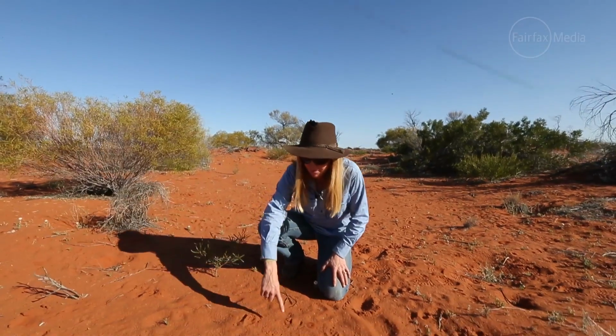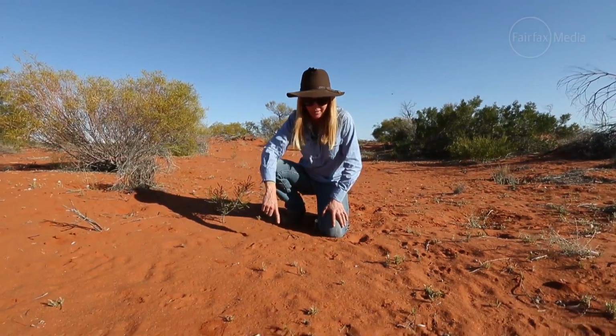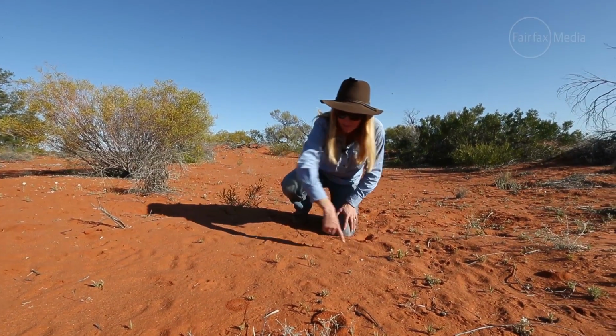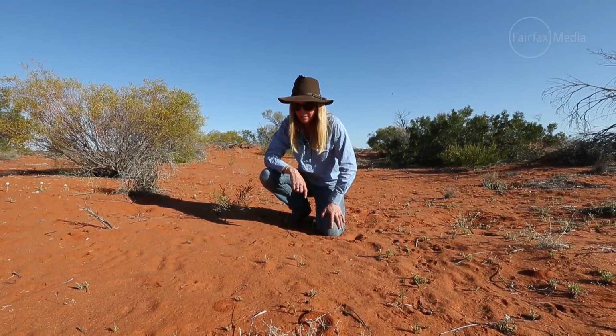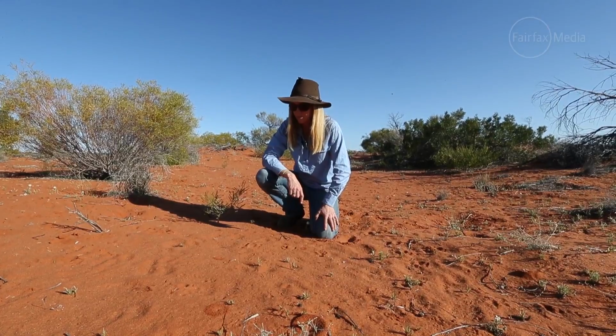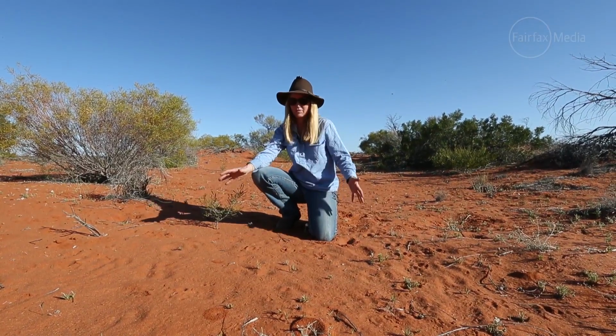So we've got some western barred bandicoot tracks here and some burrowing bettong, hopping mice. There's also bilby and stick-nest rat and plains mouse. So there's a really large variety just in this very small area.